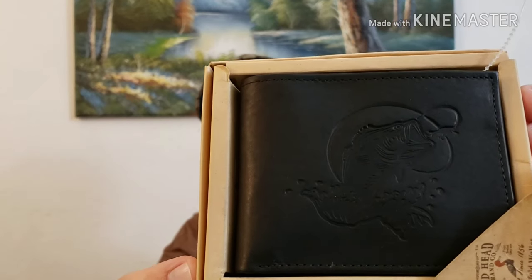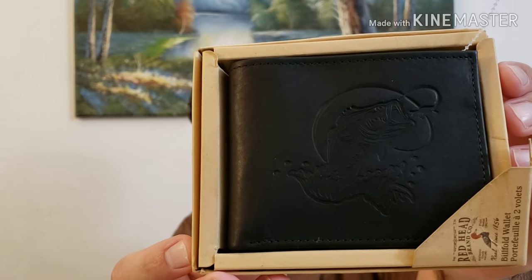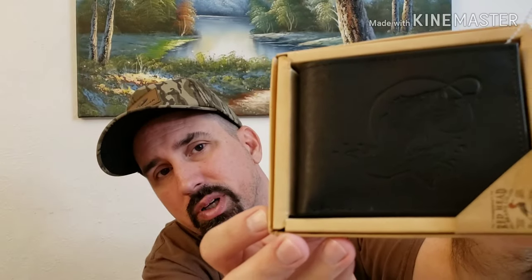Next, it's time for a new wallet. I like this one because it's got a bass jumping out of the water for the lure. So, really nice leather wallet.